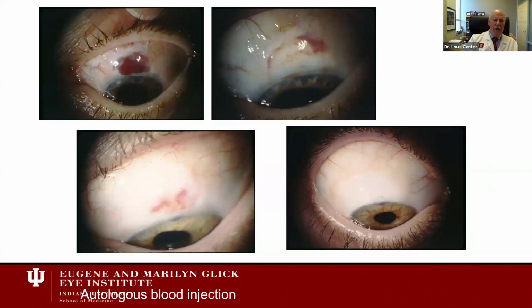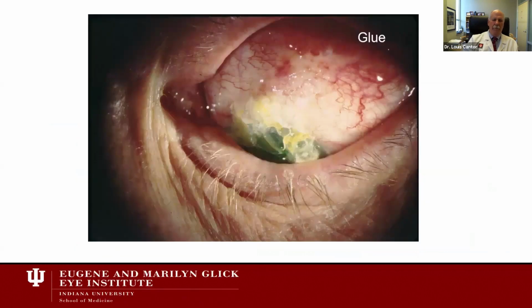We just took a few tenths of a cc of blood out from the back of the hand from a vein, and then we went up with a 30 gauge needle and injected it into the bleb as is shown in the upper left picture. And then here's the resolution of the blood over time and the final bleb, and the pressure came up, the hypotony resolved just by causing a little bit of fibrosis within the bleb by a blood injection.